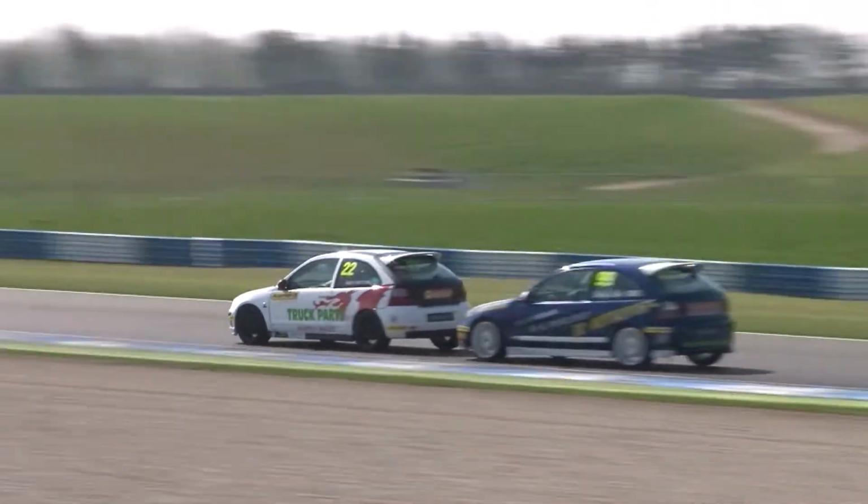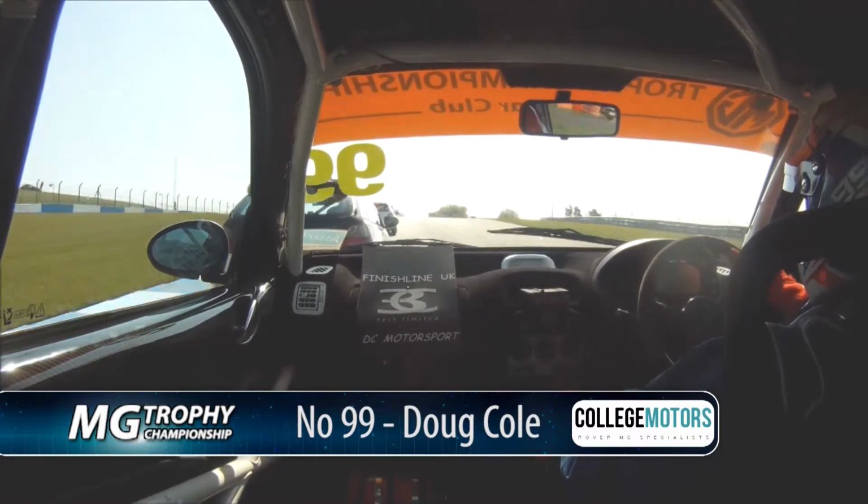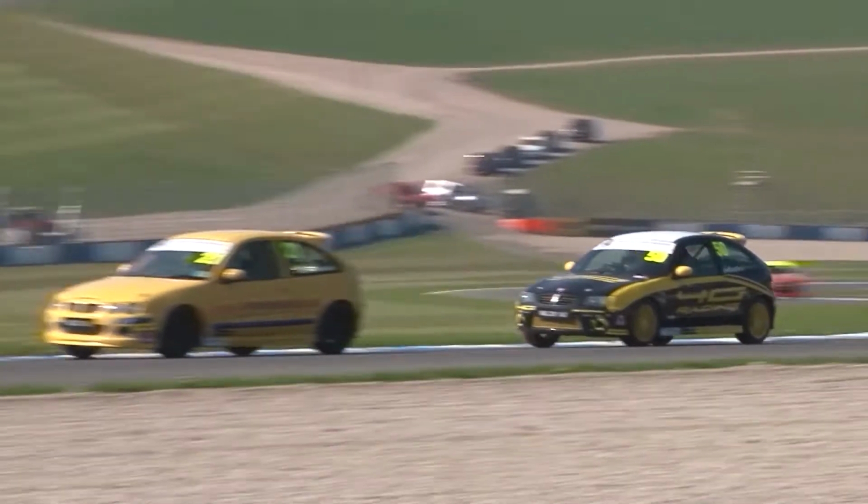Doug Cole though is regrouping. Lost a couple of places on the first lap, and Cole is a man on a mission at the moment and looks down the inside line of Gary Wetton. That was really not going to be in doubt, was it, when Cole is on a mission? He goes through.